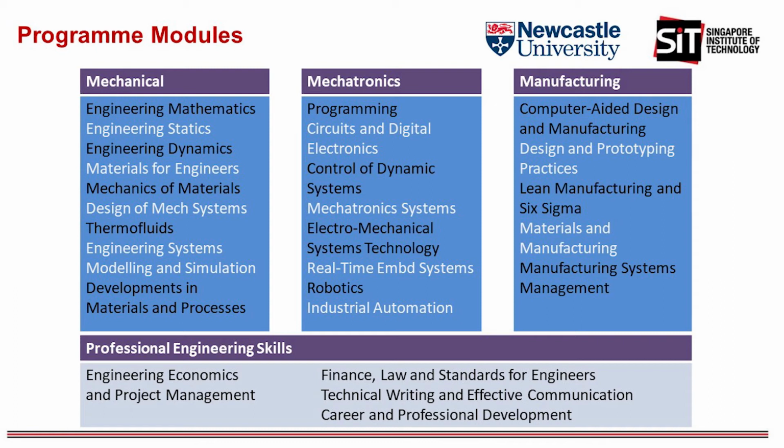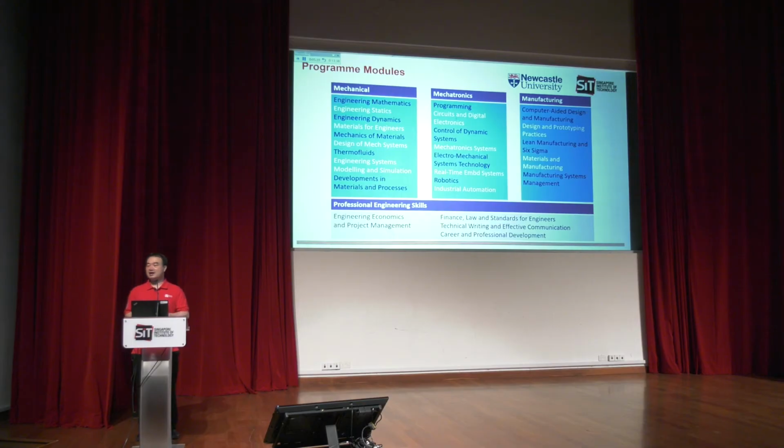And finally, one of our important professional skill modules is in career and professional development, or CPD. This is to prepare our students, all right, to embark on our integrated work study program, or IWSP. So this includes training for resume writing and also how to perform during interviews.